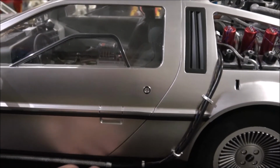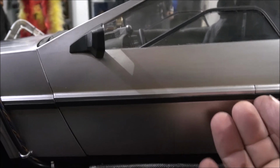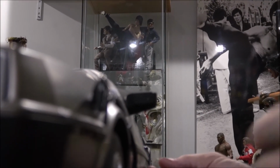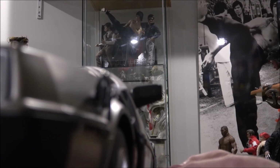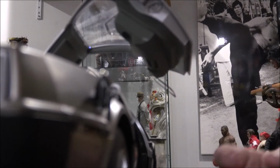So just lift the door up. I'm going to do that carefully. I'm going to do it with both hands. So excuse my camera action. Both hands. Three lifts, 3 clicks.